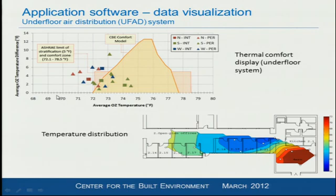So these are some examples from our underfloor air work. This particular chart is kind of a new way to present thermal comfort data, where we show the stratification over on this side here, and then the occupied zone temperature. In this case, because it's stratified, it's an average temperature. And then lay it on this map here, which is really a comfort envelope.